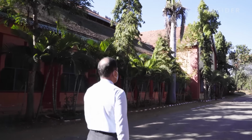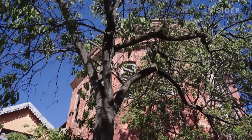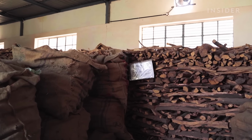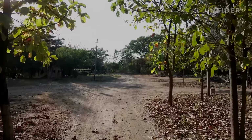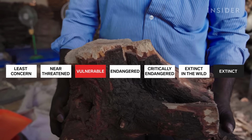And up until 2002, it was illegal for private growers to plant sandalwood trees in the southern states of Karnataka, Tamil Nadu, and Kerala. With only a small amount of government-sanctioned replanting alongside the over-harvesting, India's supply suffered. And since 2018, the species has been considered vulnerable, one level above endangered.